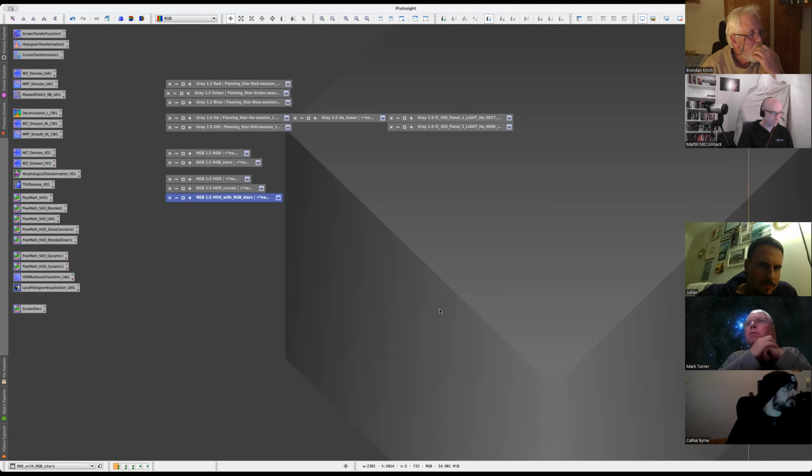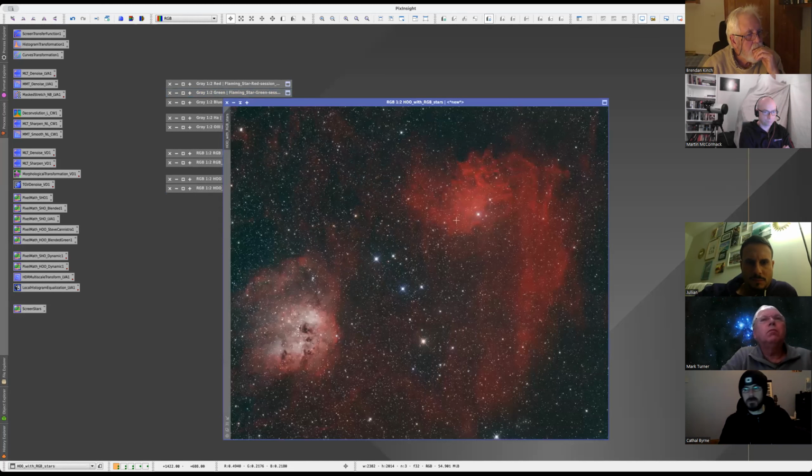Okay, so we're basically going to take off where Marty left off, in terms of using APP to produce a stacked and light pollution processed image. I'm going to look at two different ways of doing it. The first way is purely in PixInsight, the couple of steps you need as a beginner in PixInsight to produce something. We can show what the end result is going to be like. So this isn't using anything fancy.